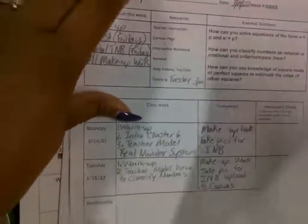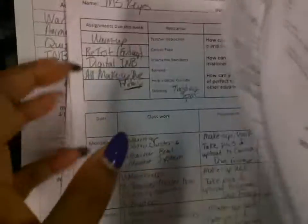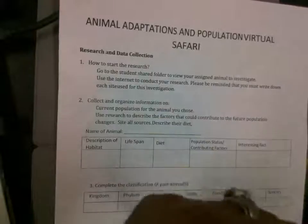All right, so today I'm going to go through with you how to answer the questions from the test, and then you're going to retake the test again. I'm going to expedite the process. Go ahead and write the agenda.